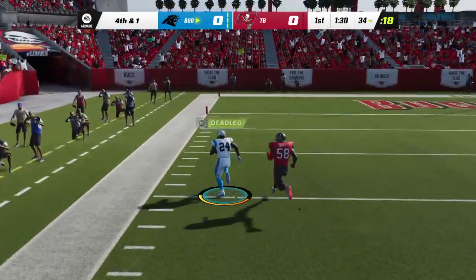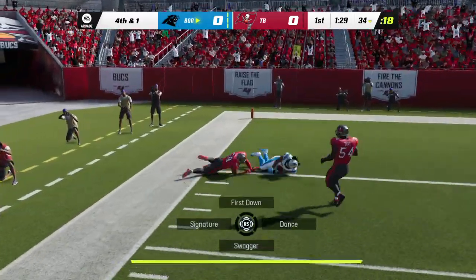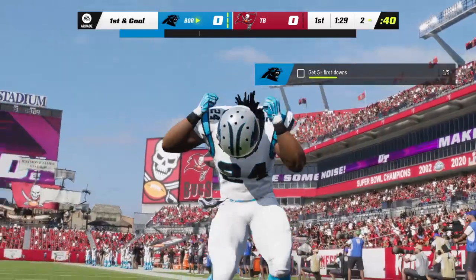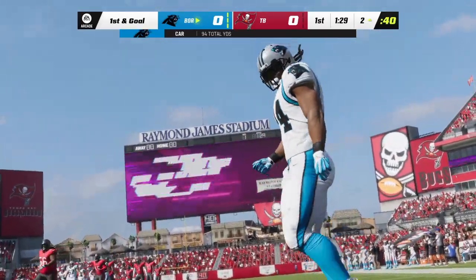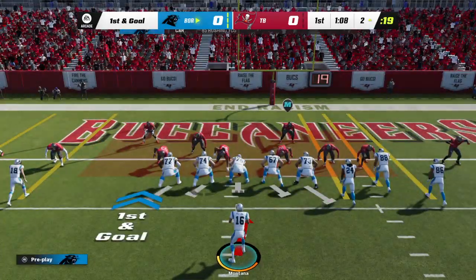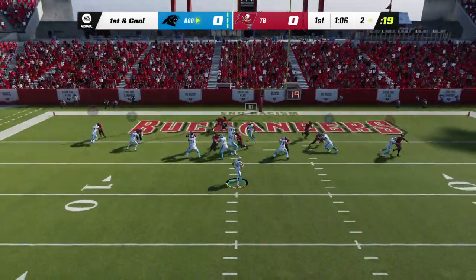There he goes left side. And he's going to be out of bounds all the way down at the 2. So close. Wow, 1st and goal, and defensively all they can do is shake their heads. Not only did they allow the conversion, but a big play as well.